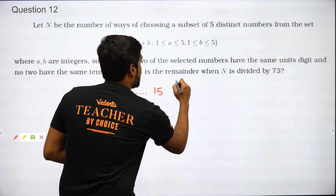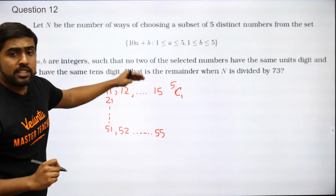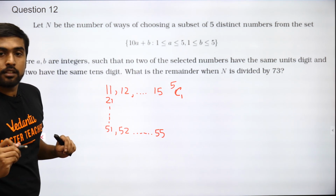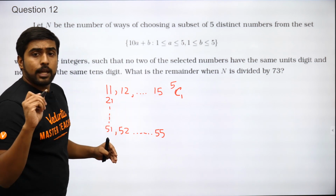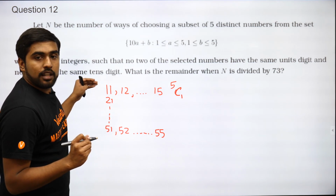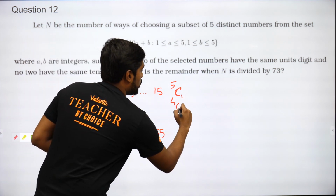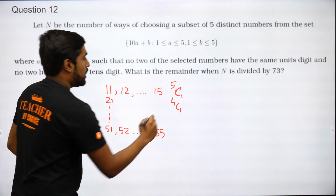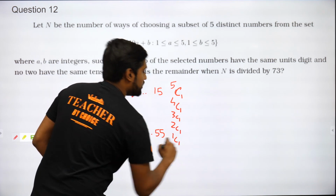So what do we have? Okay, we have a 5C1. So what happens now is, regardless of which one of the 5 you select, one of the ones digits is taken. So when we move on to the 21 series, 21 to 25, one of them will have the same ones digit value as the one from the first series. So that's why we can't take that one. So what will happen? We'll be only able to select 4C1. Similarly, when we go on down, it goes on decreasing. So there will be 3C1, there will be 2C1 and finally there will be a 1C1.